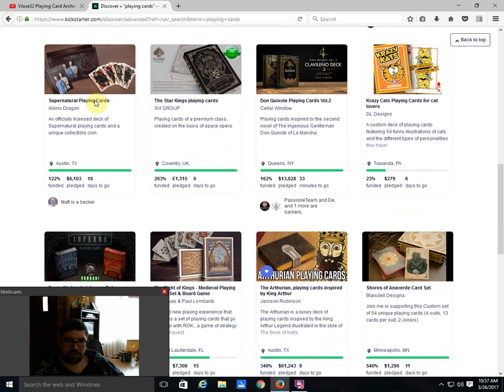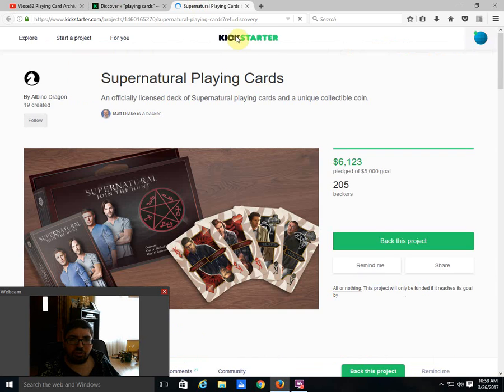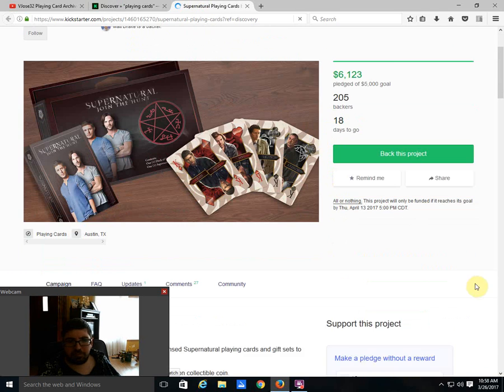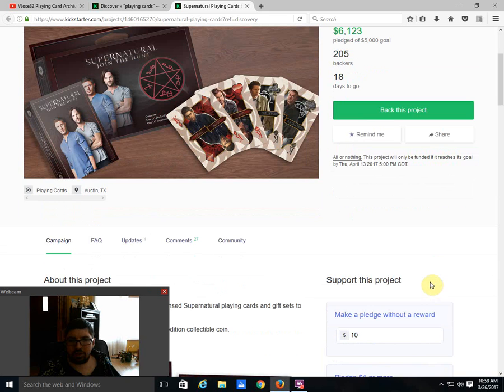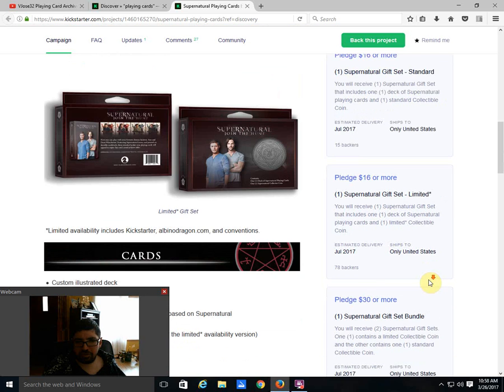Next, we got Supernatural playing cards from Albino Dragon. Funded, 18 days to go. Because this is all they know what to do, and that is take popular TV shows and movies and make a deck out of it. I'm not a fan of these types of decks. I've never even watched Supernatural. Then again, I've never watched Bad Blood, and I got the Bad Blood decks, but those ones were a little bit cooler than this one, I think.